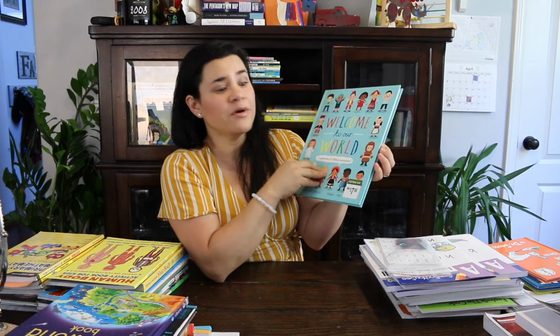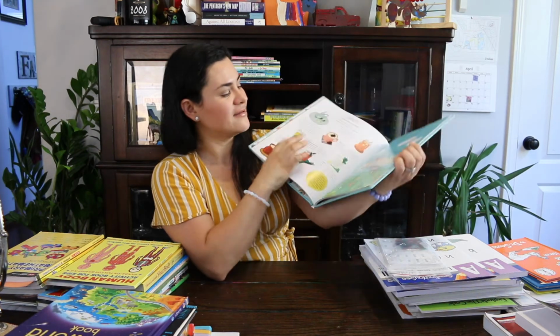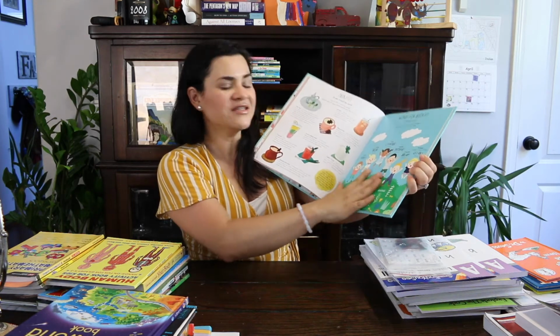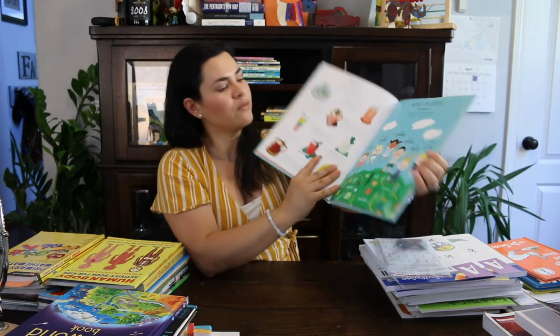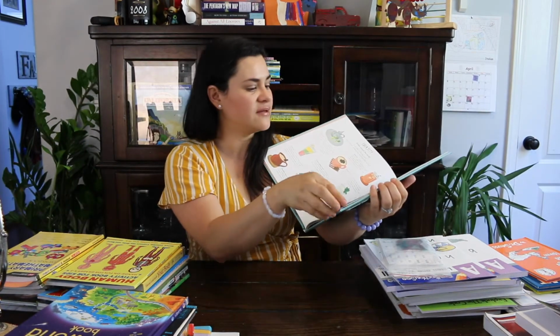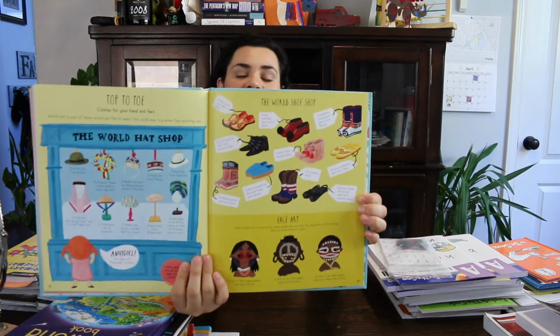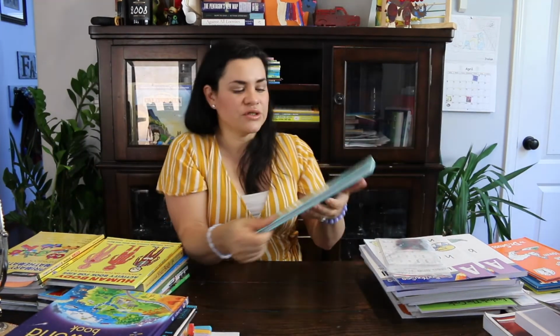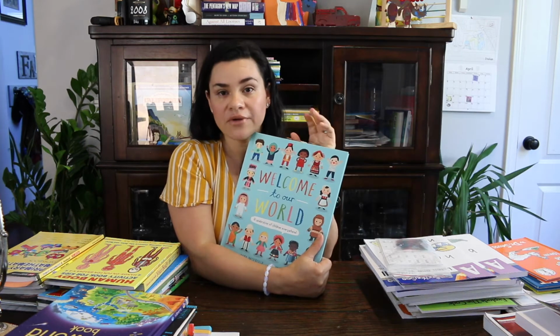I love this book. I found this book at Barnes & Noble. And I think it's so cute because it just shows you different people from all over the world and the different ways that they eat breakfast, different ways that they celebrate their birthdays, different clothing they wear, different cultures, and it's just so important to teach our children about different cultures.